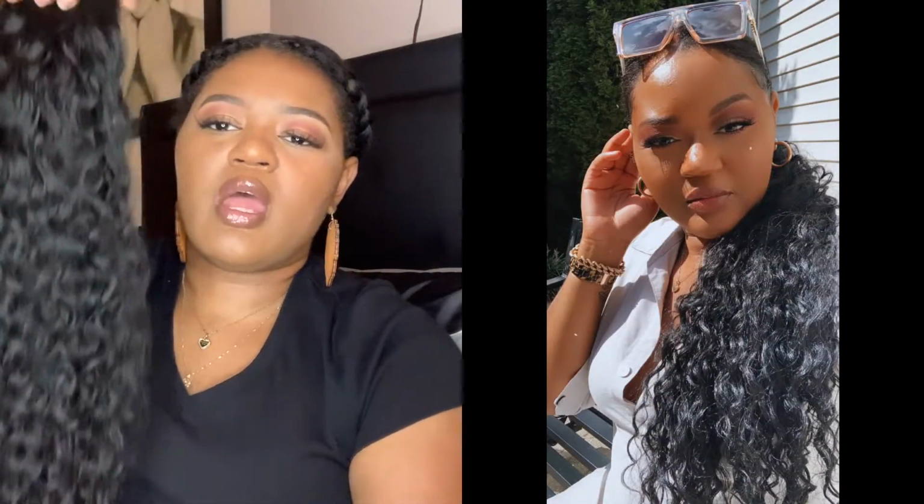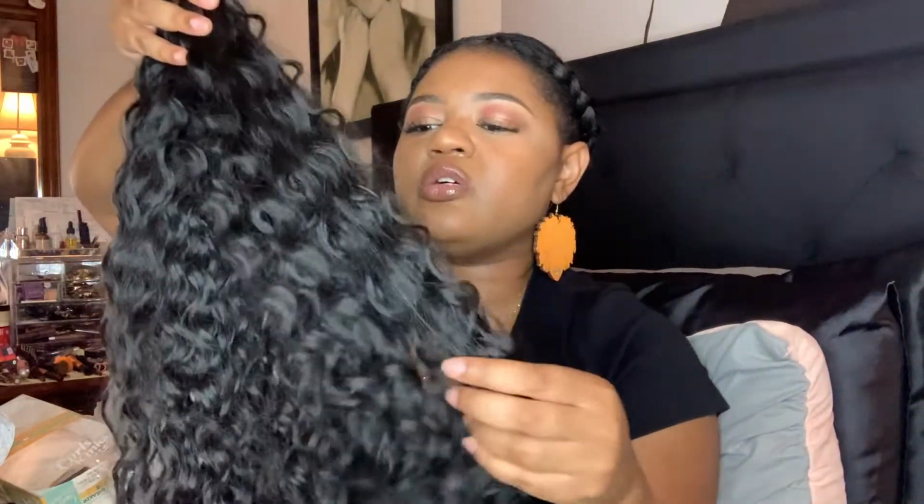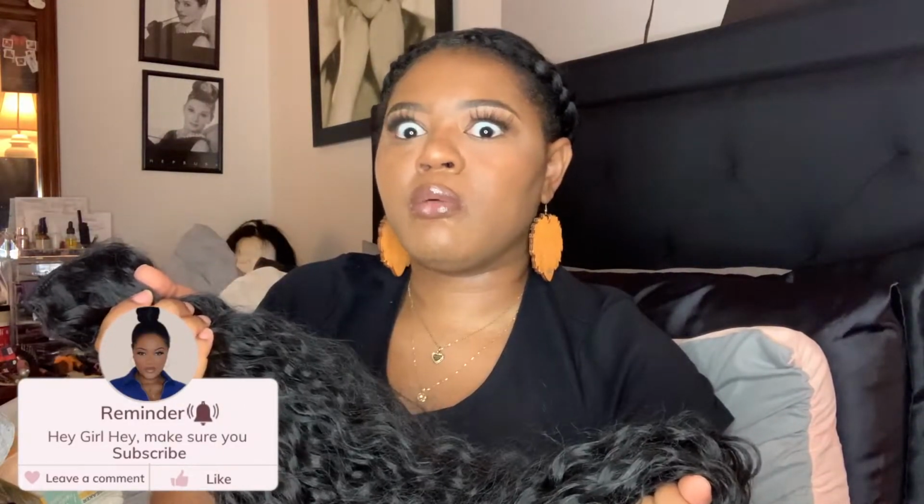But this is our pony. If you watch my try on haul, one of the dresses, I inserted a picture from brunch a couple Sundays ago, and I had this pony in. It's very long, 32 inches, very curly, and surprisingly I've had this one for the same amount of time. I purchased all 3 of these at the same time, and this is not matted whatsoever, and I've definitely put this on and thrown it around a lot. I also like this because it gives very much the messy bun look when you wrap it. So I've worn it in a ponytail, and I've also worn it in a messy bun or a top knot bun.